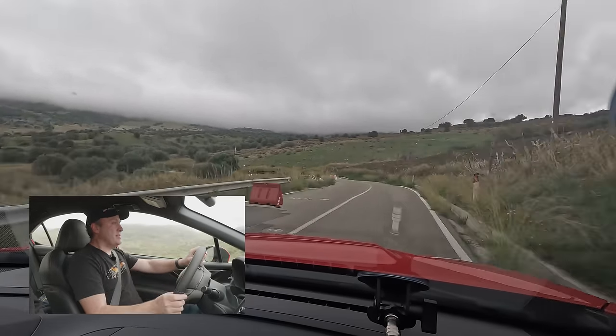And that's one reason why I really love the STI, because you could just dial so much torque to the back that it actually handled a little bit like a rear-wheel drive vehicle, but you still had that grip coming out of the corners like an all-wheel drive vehicle.